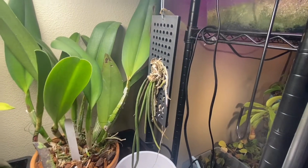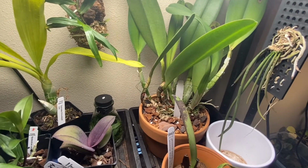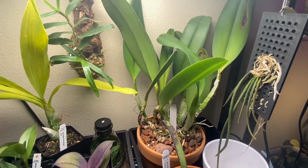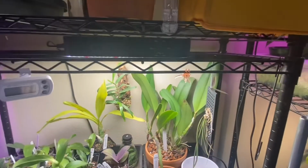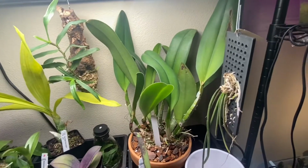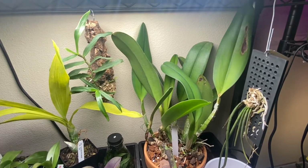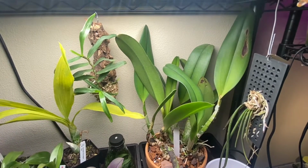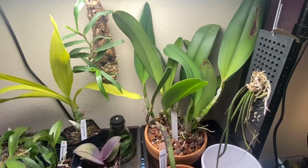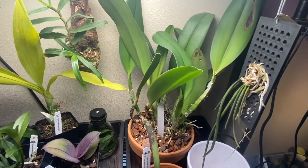I'm still researching. And after repotting my Pastoral Innocence, sitting here under my new grow light, I'm hoping to get a spike going, because there are two new growths here. I thought I saw a sheath in one of those, so I'm hoping that would happen.